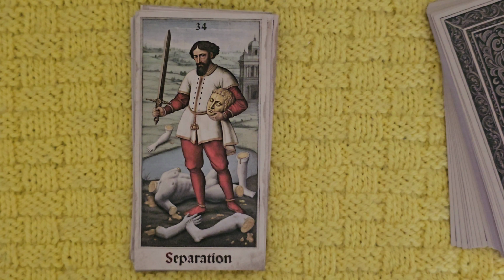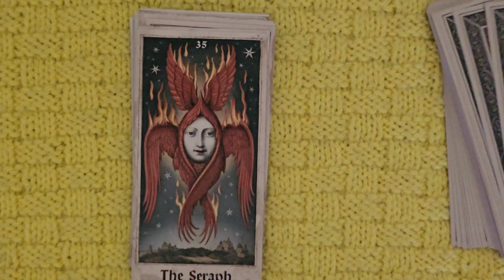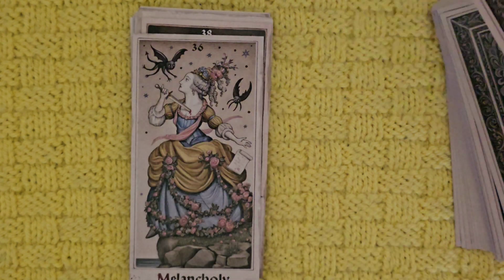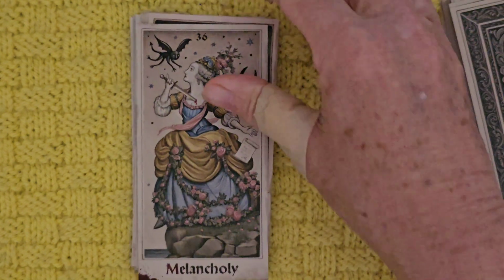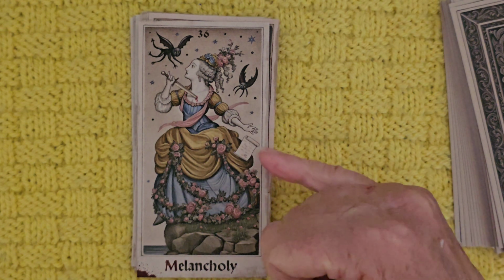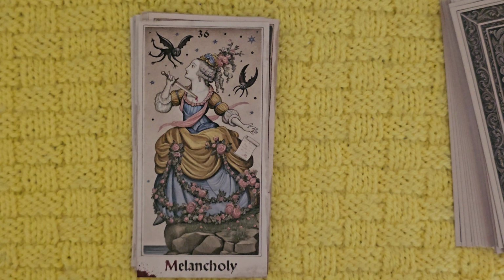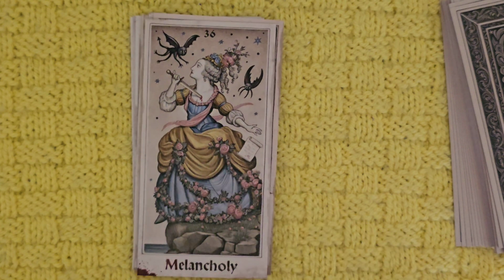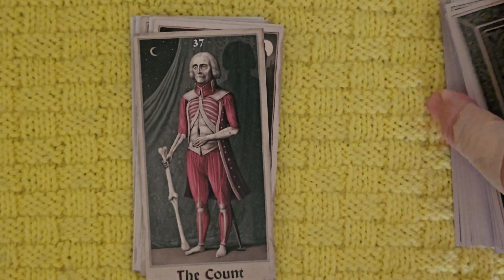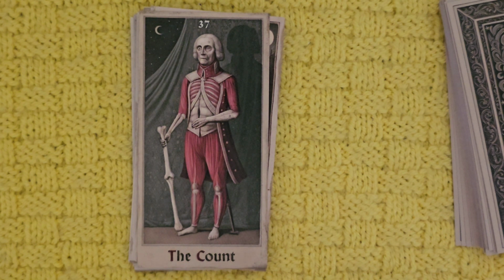Separation. Well and truly separated. Seraph. Melancholy. We've got some more blood going on here, and she's stabbing her own heart. Oh, had a letter that you didn't like. Oh dear, we've got some nasty thoughts going around our head. I was going to commit suicide, I think, by the looks of that. Just about to commit suicide and jump off that cliff. It's a sad image. The Count.